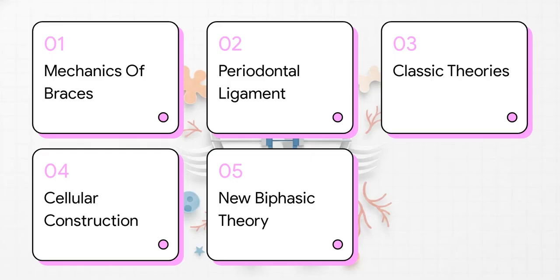So here's a quick look at our roadmap for today. We'll start with number 1, the mechanics of braces. Then move to number 2, the periodontal ligament. From there, it's number 3, classic theories of movement. Zooming into number 4, the cellular construction crew. And finally, wrapping up with number 5, the new biphasic theory.